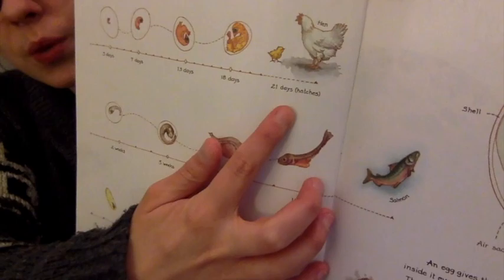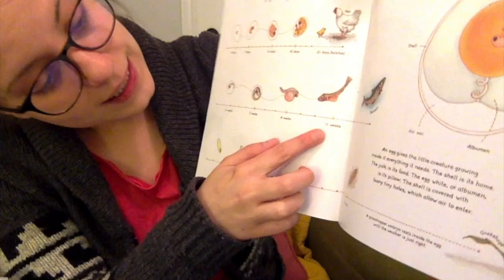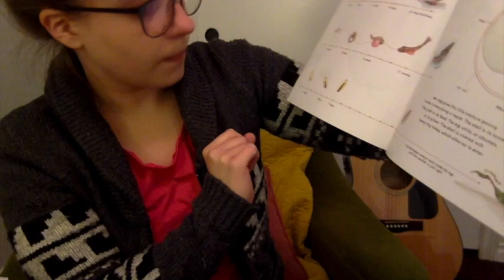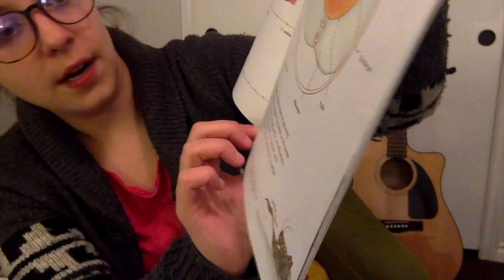Here we can also see the salmon growing. This goes 2 weeks to 5 weeks, 8 weeks, 11 weeks, it hatches. So that it takes longer for a salmon to grow than it takes for a chick to grow. And then here at the bottom, this is the grasshopper embryo, 2 days, 5 days, 7 days, 15 days later, it is, I think, born. It's hatched at that point.